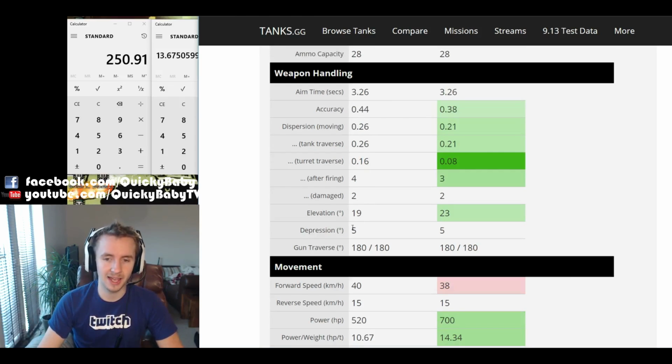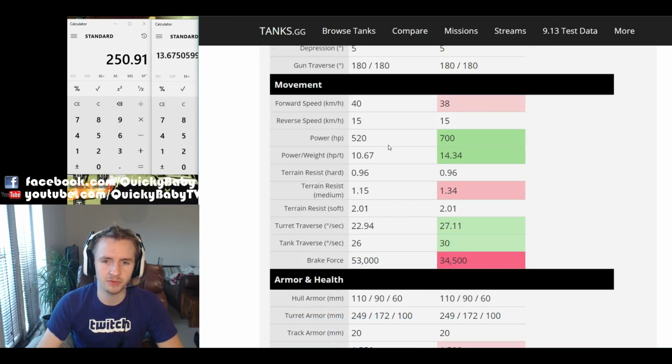Unfortunately, the IS-3A has the same gun depression as the IS-3, which is a lowly 5 degrees, which makes working on ridgelines quite tricky sometimes. Funnily enough, the vehicle is actually faster by 2 kilometers an hour, but has terrible engine power of 520 compared to the 700 of the standard IS-3. This makes its horsepower to ton ratio just over 10.5, whereas the IS-3 nearly has 14.5.